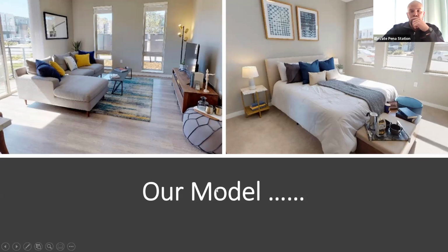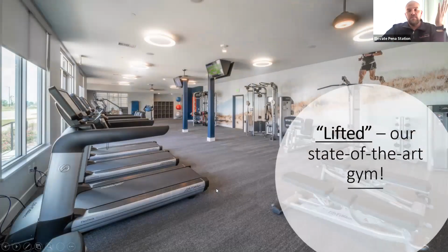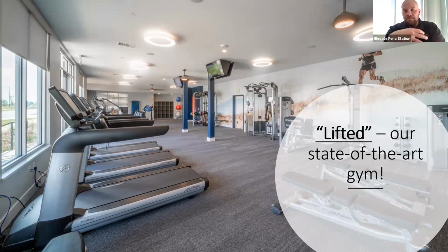We'll move forward there. My 24-hour state-of-the-art gym. This gym is immaculate and amazing. First and foremost, there's big screens everywhere, full Wi-Fi. It is called Lifted. We have names for all of our areas, specific names for the property to give it that special feel. All the cardio equipment faces the south wall, facing the exterior, so they get a view of the park across the street. They do get natural sunlight, so they're vitalized with that vitamin D.